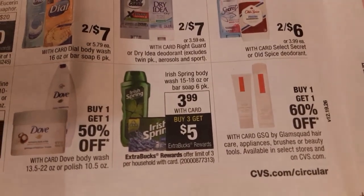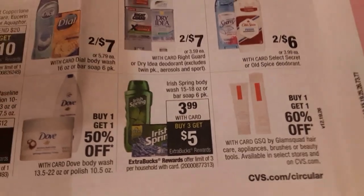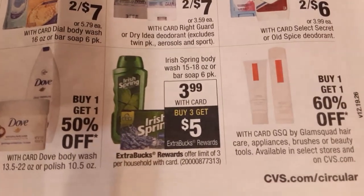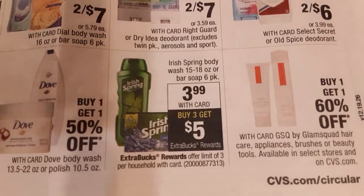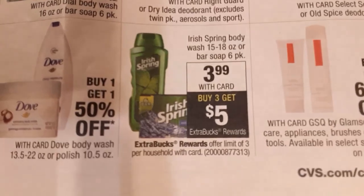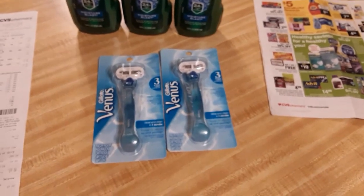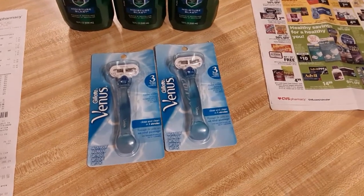This is for the body wash, also the 6-pack of bar soap. But I went for the body wash because of the coupons I had available to me. The promotion is you buy 3 and you get $5 back in extra care bucks. And there is a limit of 3. Okay, and I'll talk about the additional savings and coupons when I get to the receipt.